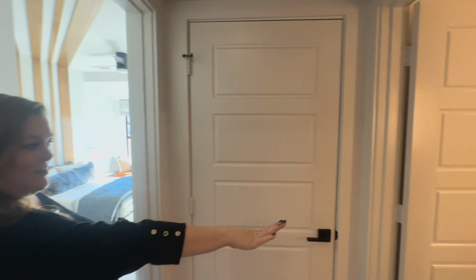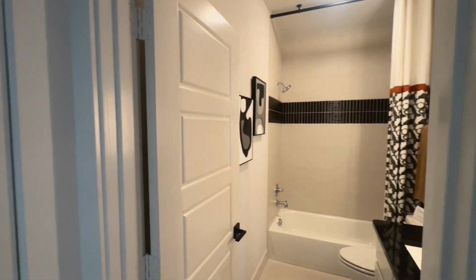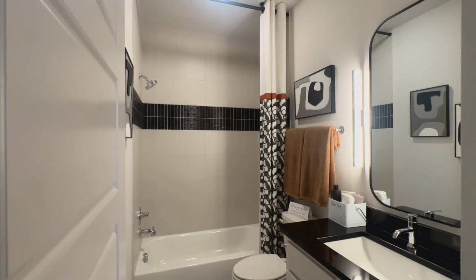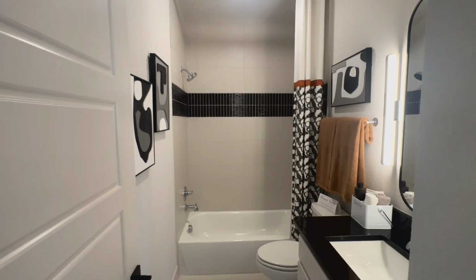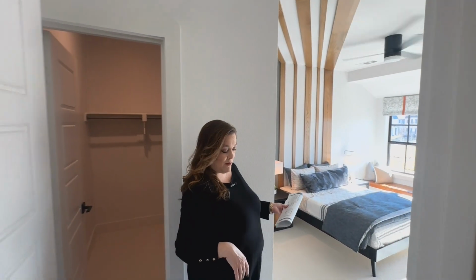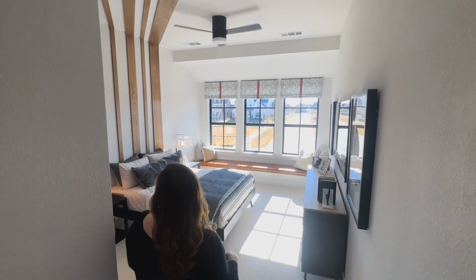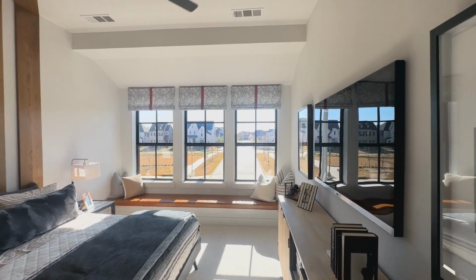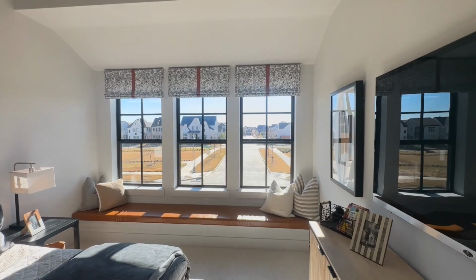On the right, in this little hallway, you have your full bathroom, and it's got a tub shower combo. And then to the left of the bathroom, you have your first of your secondary bedrooms. It's very cool. You step 2 steps down. It's a large room overlooking the front yard, and it has a huge window seat in it. A lot of character in this room.